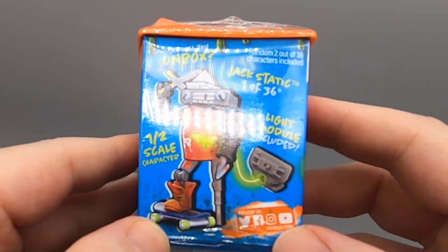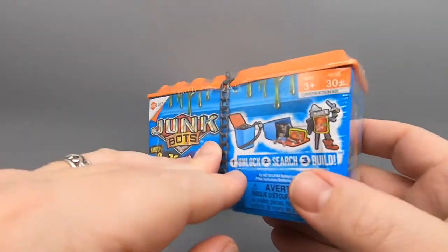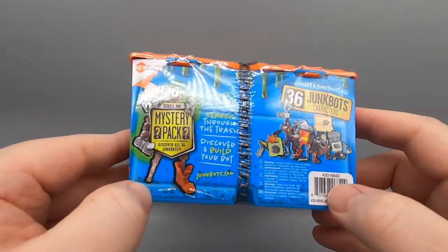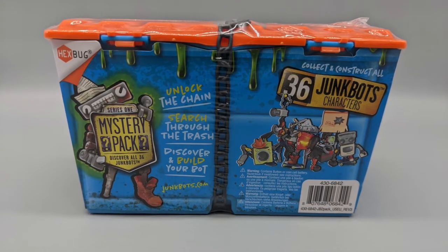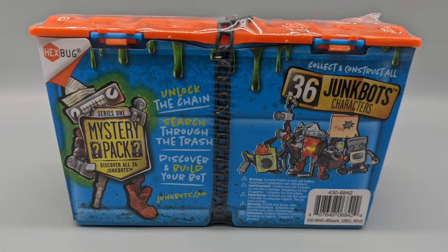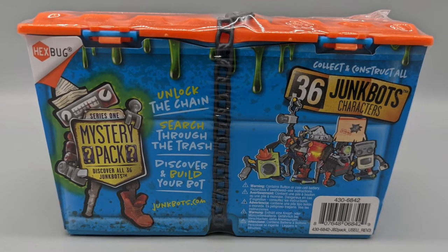Is this what I get? Or it's random 2 out of 36 characters included. So I get 2 characters. A half scale character of what? I don't know! Unlock the chain, search through the trash, discover and build your bot. There's 36 junk bot characters to collect. I'm very intrigued by this. That's why I bought it in the first place.